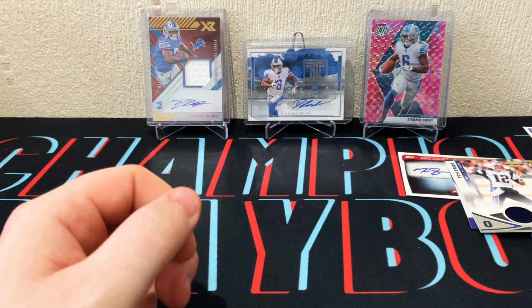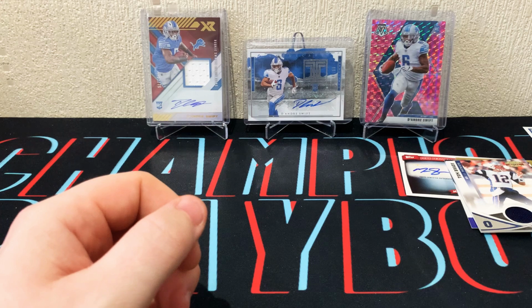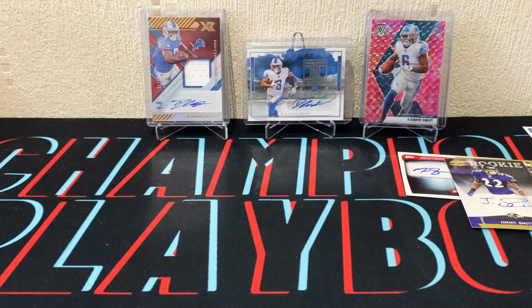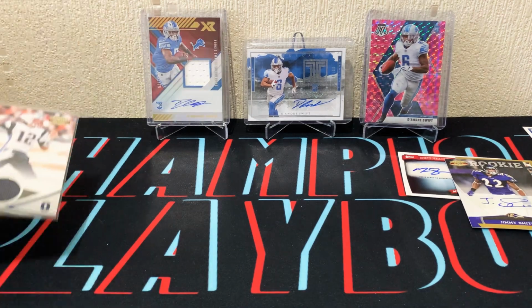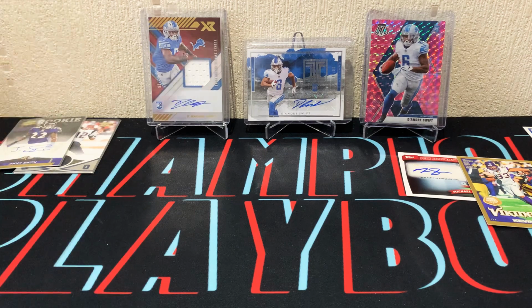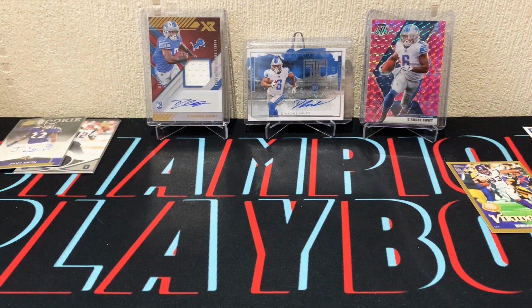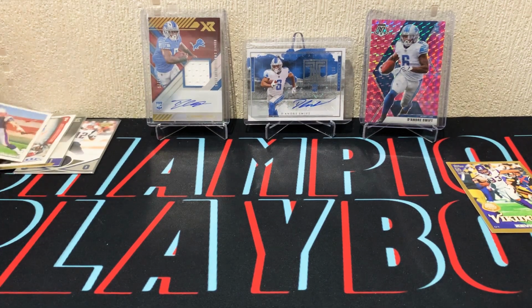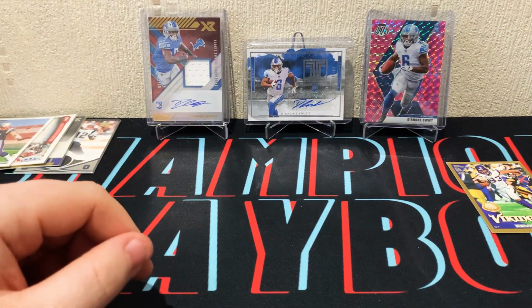Just gonna put them into a couple of sleeves. So that leaves us with Prestige 2015 Hobby. 3 packs, hopefully we can make it 3 out of 3 products and get an auto out of that one. Not done too bad. 2 autos, a Gronk rookie and a Brady game worn patch.